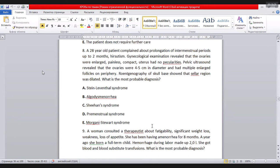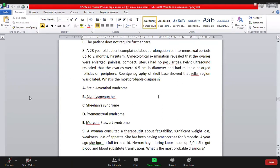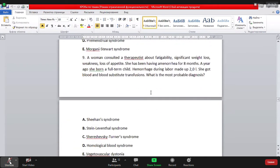The ovaries are enlarged and follicles are present on the periphery. Yes. If you have ovaries increased in size with follicles on the periphery, of course it is polycystic ovarian syndrome, Stein-Leventhal or sclerocystic ovaries. Thank you.